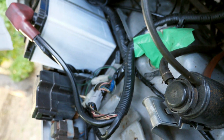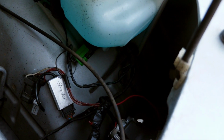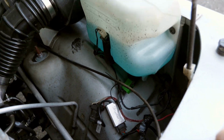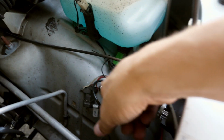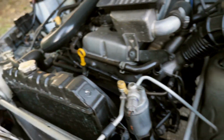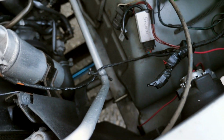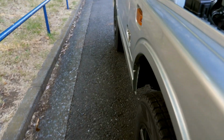HID headlight conversion. Very popular here in Japan. Personally, not a big fan. I like HID headlights, don't get me wrong, but I don't like extra auxiliary wiring in the car. Especially ballasts that are that small, probably cheap. Yep, I don't see anything to be concerned about in here. That's all lining up fine.